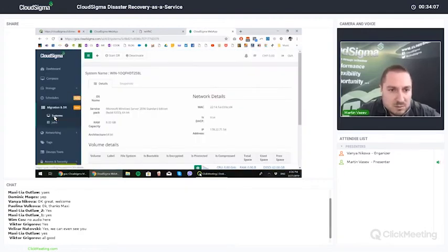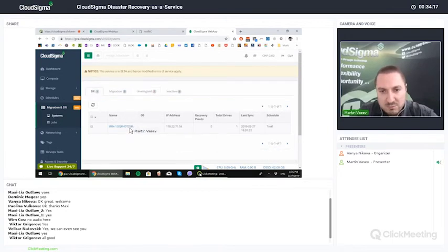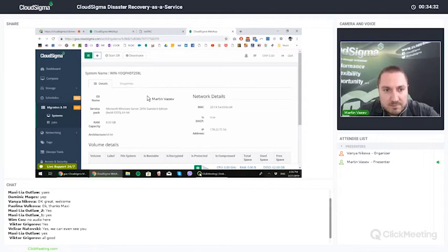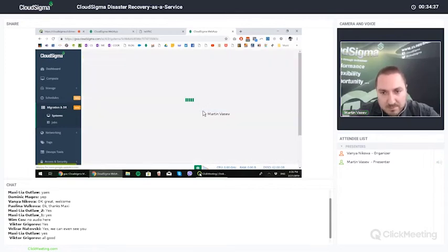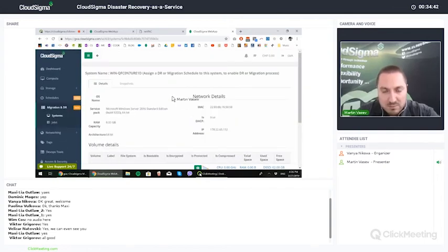And if we go to the destination account, which is Geneva, if you go under systems, here you see one unassigned, which is the one that we just did, and the DR one is the one that I did prior to the demo. So this is the one which completed the sync. The previous one, you see, I did one full sync and one incremental sync, and if I go back, you see this is the new one that we just did.